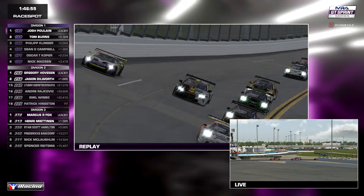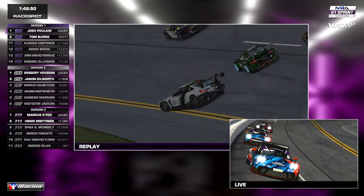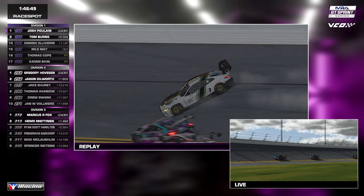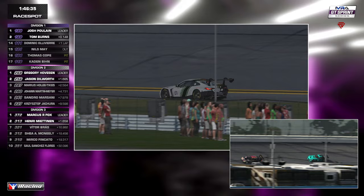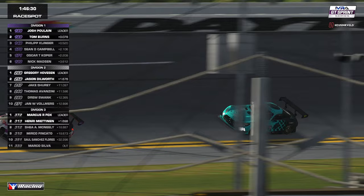Let's take a look in their replay. Three wide. Oh my goodness. Oh, how unlucky. Fights it for so long. And oh, even more join in on the action there. Has held it together so long, but eventually the banking transition, the very steep transition there, caught him out in the end. That was a V-Racer's car involved in an incident, I believe, in the Division 3 entry.